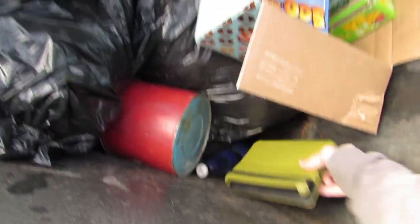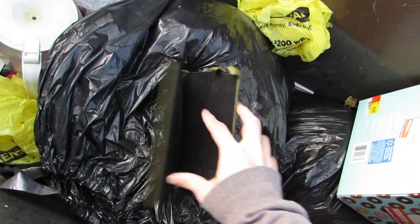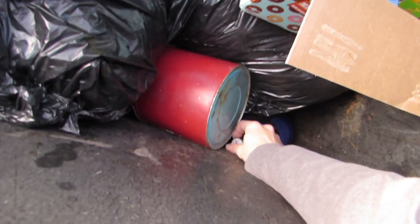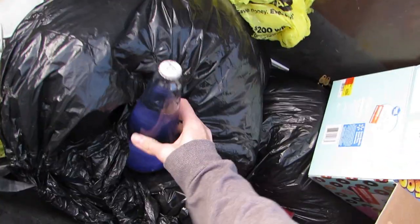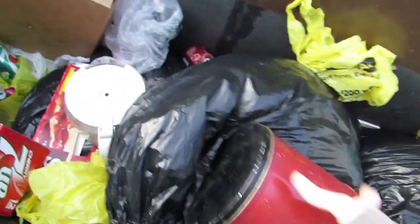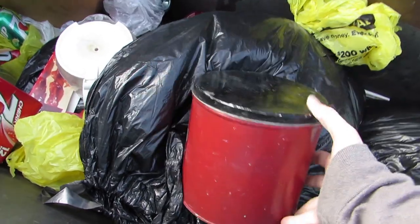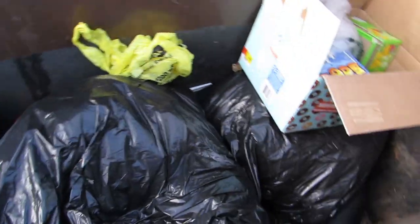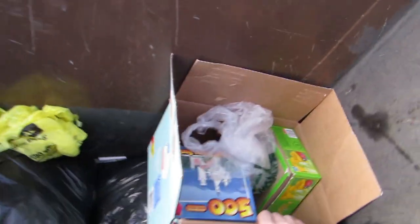Whoa, we got a stocking, and we got a little tablet case that looks very used and nasty. Whoa, what is this? Oh, it's not what I thought it was. Anyway, it's a lava lamp. Don't need that. And we got some kind of little container here. I don't think there's anything in it. I'll check it when I get home.